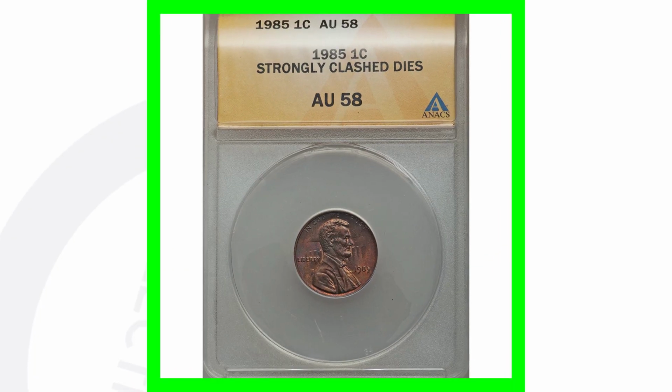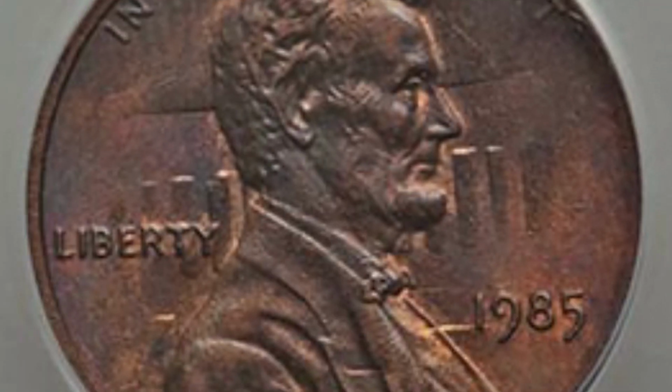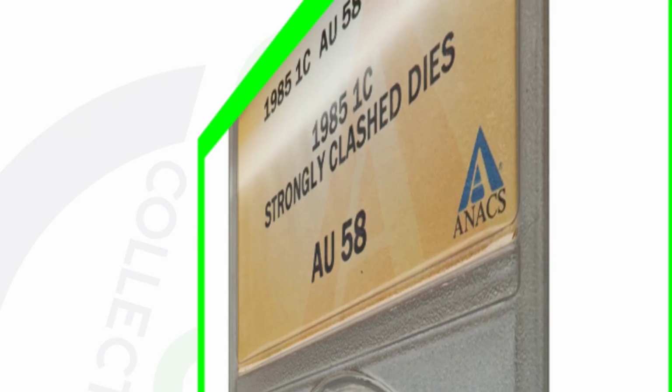Now here's a 1985 Lincoln Cent that has a die clash. So as we zoom in there, you can see the reverse design coming through here on the obverse of the coin. You see the pillars from the Lincoln Memorial there. That's a pretty nice die clash there. Unfortunately, it's only graded at an AU 58, so it's not a high mint state grade. The coin only sold for a little over $45. Had this been like a mint state 65 or 66 or something, it could have sold for a lot more money than 45 bucks. But that's a nice die clash.